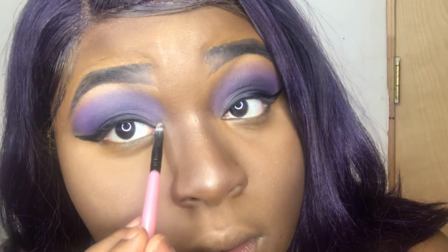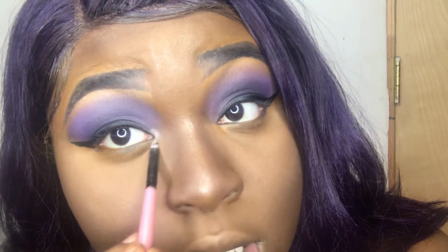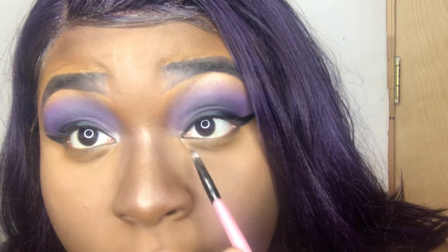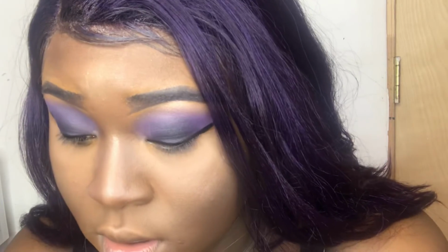And y'all, it's the weather, so I'm about to be blinging, like, shine everywhere. We're about to put some shine in this inner corner, and then I gotta go get my lashes because they in the other room. Y'all already know this right here. We're about to put this little shine in the inner corner. Yes, ma'am. All right, period.